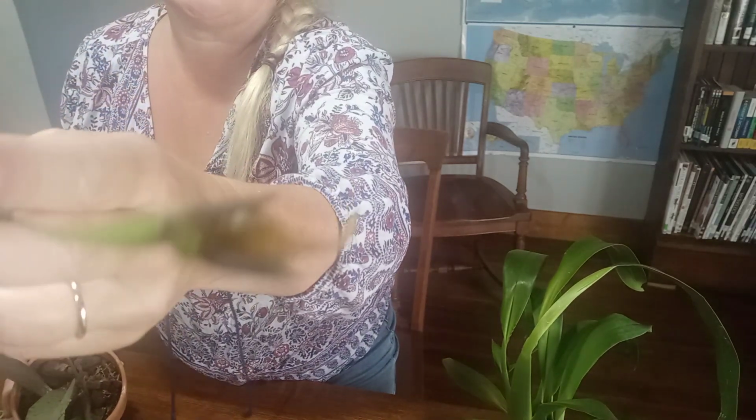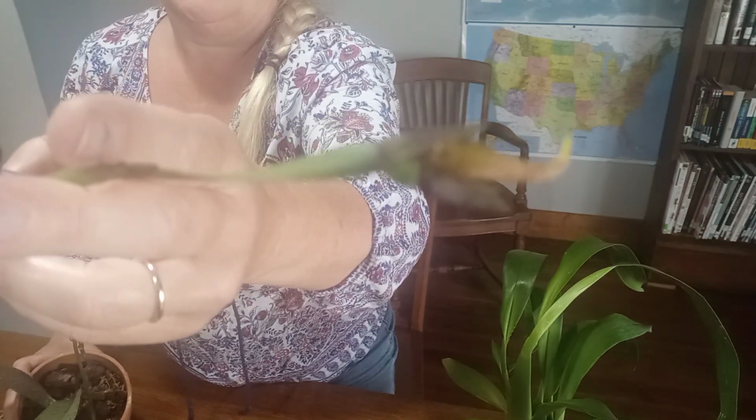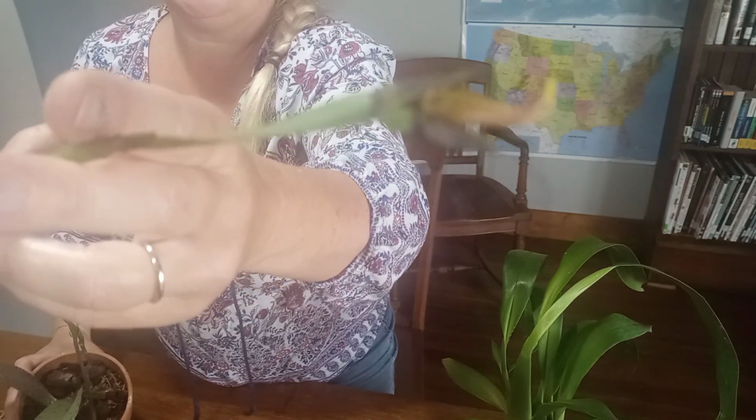I've injured my shoulder. I cannot. I was carrying a bag of chicken feed and I've hurt myself. Let me see if I can get this down to the camera. See if it will stop moving. See that? That is my Psychopsis Mendenhall bud.